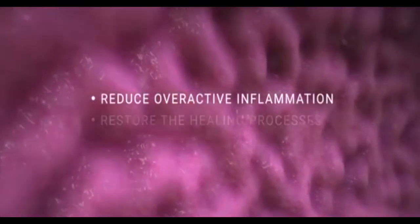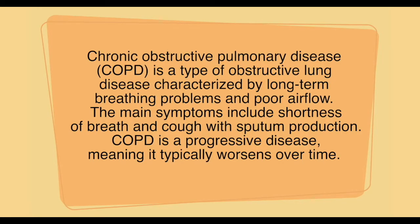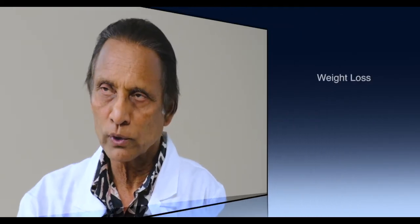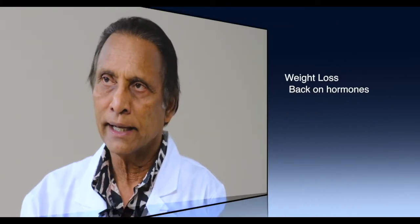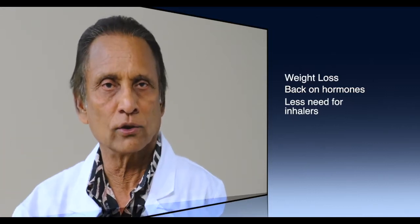Patients who are injected intravenously with exosomes, a patient who had COPD actually got better. I did a pulmonary function test before I did the program with her, and about 5 to 6 months later, she was quite surprised that the pulmonary function test had greatly improved. But of course, I did make her lose some weight, I put her back on hormones, and she did not need as many inhalers and stuff like that she was taking all the time.